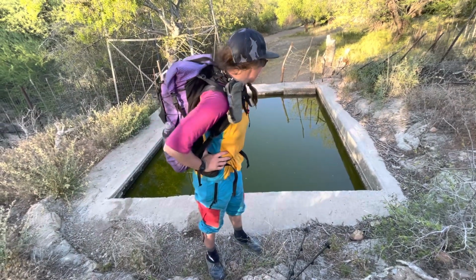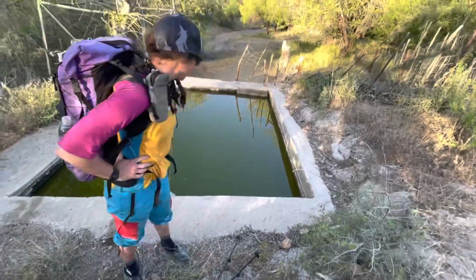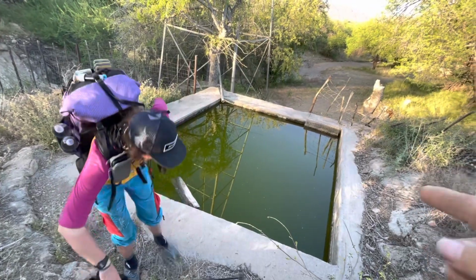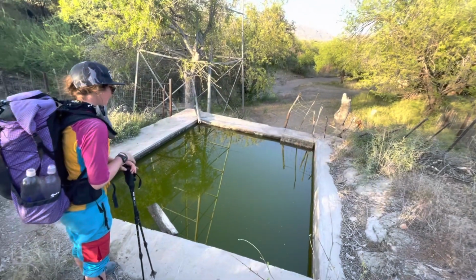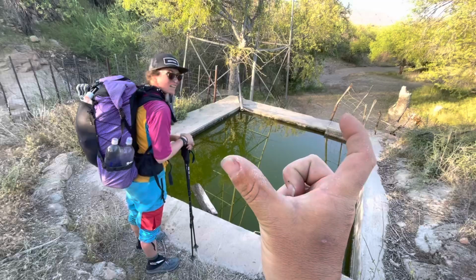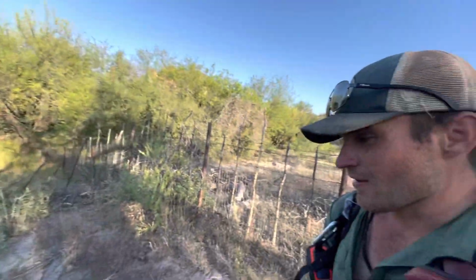All right. Oh, this is heavy. Yeah, so Magpie's got 6 liters on the back. I got 5.5. So as we were filling up here, we were talking about what water sources we prefer. She prefers the deep stuff. I prefer the even shallower trough that's just nasty. But we were sitting here and talking, and a goldfish like this big came up to the surface and did a flip.